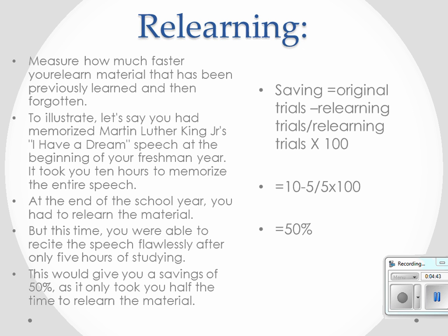Relearning measures how much faster you learn material that has been previously learned and then forgotten. So for example, let's say you had to memorize Martin Luther King Jr.'s I Have a Dream speech at the beginning of your freshman year. It took you 10 hours to memorize the whole thing. At the end of the school year, you don't really remember it, so you have to go back and relearn the material. But this time, you're able to recite the speech flawlessly after only 5 hours instead of 10.